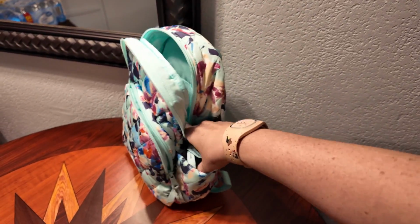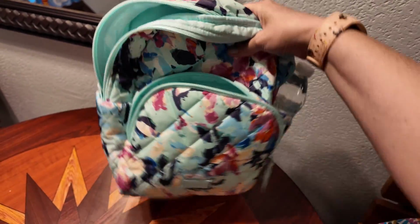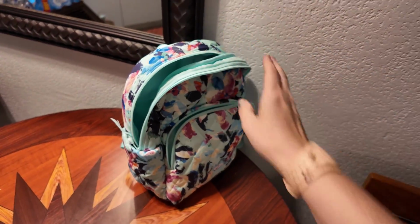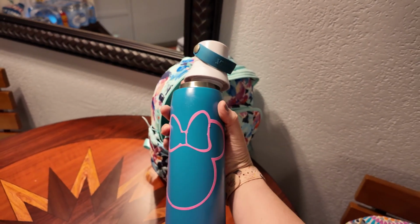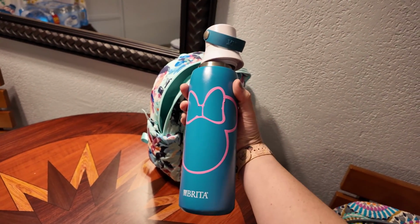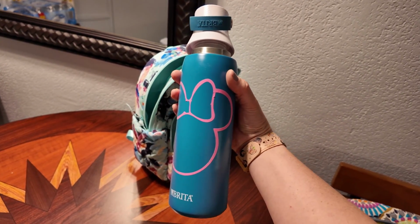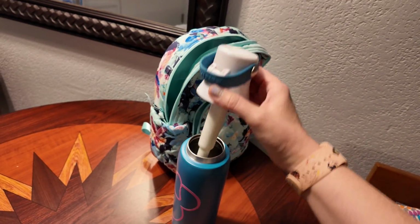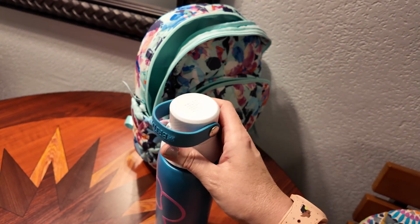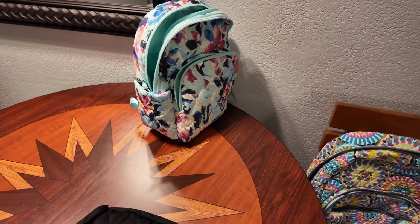So it has pockets that will hold a water bottle, and it will hold a reusable Brita water bottle, which, speaking of, if I don't bring a bottled water, if I'm going to the parks for longer than a few hours, I will bring my Brita refillable water bottles. It has the charcoal filter in it, so it filters out that nasty water fountain taste.